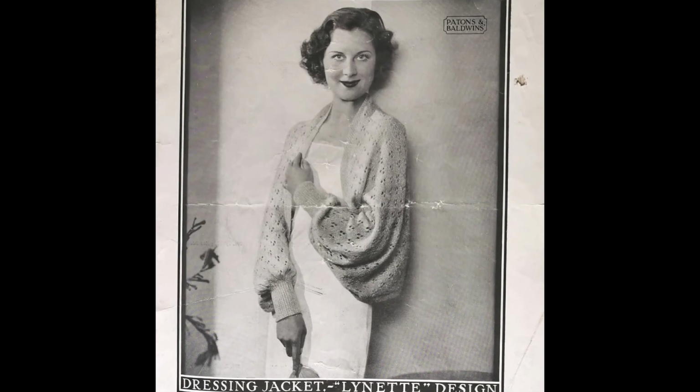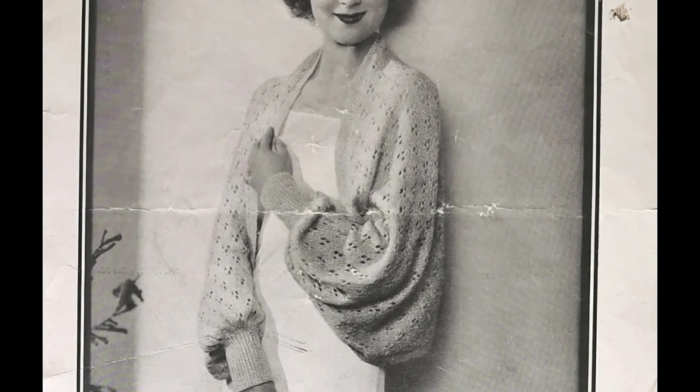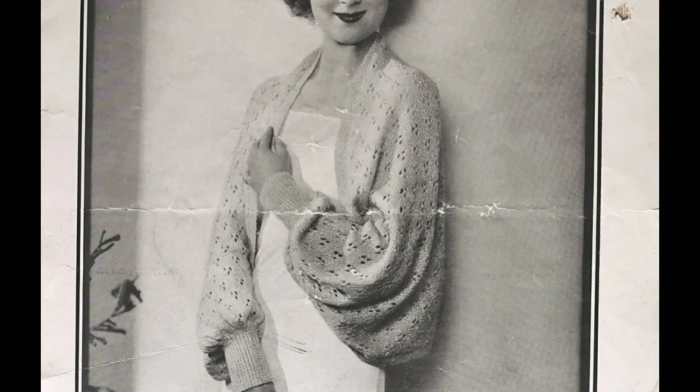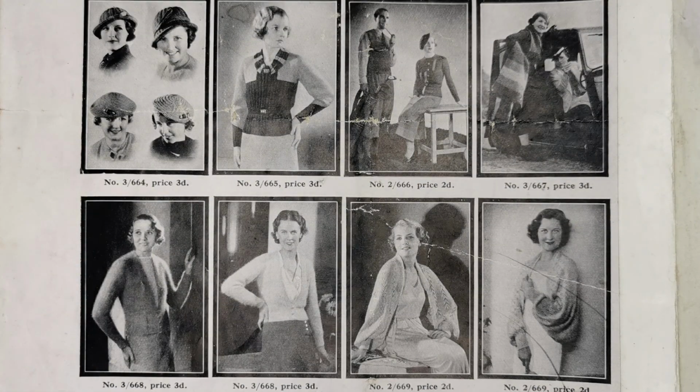They're called dressing jackets, or we might also call them dressing gowns or bed jackets. As they weren't styled to meet in the middle, there's no actual chest size, just the length from the neck to the lower edge at the back, which is 23 inches. If you look on the back of the leaflet, the adverts include the pattern that you would have just bought.